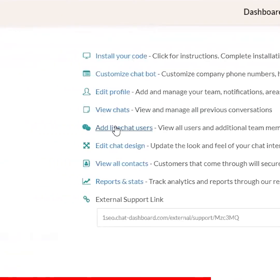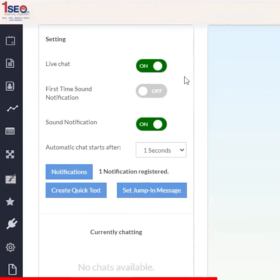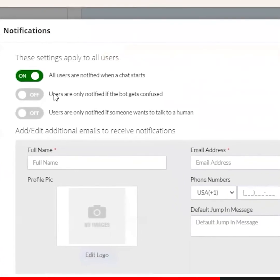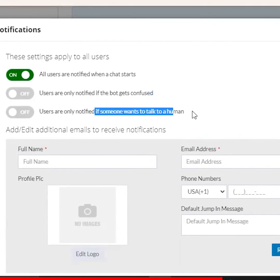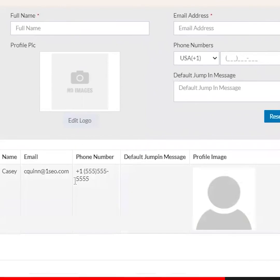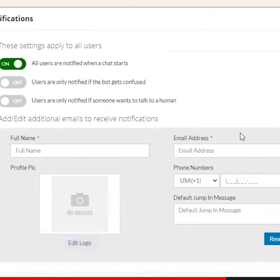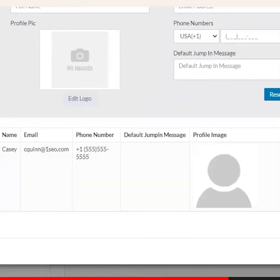From there, you're gonna wanna add live chat users. So like I said, what's great about Zero Talk is that you can either have the live chat functionality, meaning that it's gonna come to a real human, or you can have it controlled by the AI. So in the event that you have the live chat on, you're gonna wanna make sure that someone on your team gets notified either when the chat starts, if the bot gets confused, or if someone wants to talk to a human. So you're gonna wanna make sure you fill in the appropriate information. For today's example, I just added myself, so that in the event that the chat starts, I get notified right away and I can hop on there and I can talk to that customer.